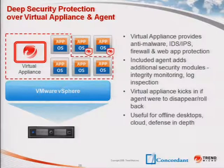We have a virtual appliance that provides agentless anti-malware, IDS, IPS, firewall, and web application protection all in one appliance. In addition to that, we have agent-based technology as well, so that if you want to, you can choose to put agents on select VMs. You might want to do that in some special cases, especially if you have a VDI deployment and you have offline desktops. When the desktop checks out and goes beyond the scope of influence of the virtual appliance, the agent can protect that particular VM. Or maybe for defense in depth, performance or scalability reasons, you might want to put agents on some resource hog VMs as well.